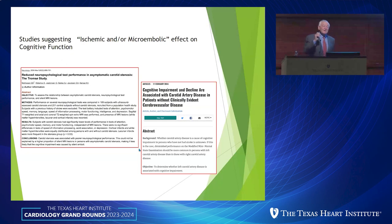In other words, even if we cannot meaningfully prevent a lot more strokes than medical therapy, we may prevent dementia in people with high-grade disease. Who knows? That's why we do these incredibly difficult, large, multi-center prospective randomized trials, which are what drives our patient care forward.